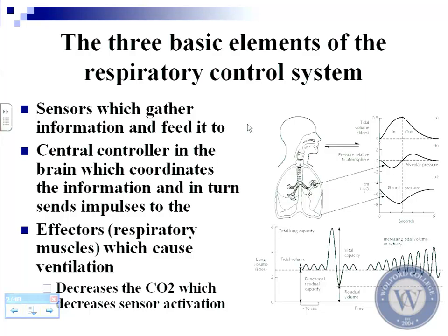So what you're looking at is you have sensors that are gathering information that are basically going to stimulate you to breathe. These sensors are located in different parts of the body. There's even sensors in the muscles. There's sensors in the heart. There's sensors in the lungs. These are kinds of constant feedback mechanisms that are sort of helping the brain determine how you should breathe or not.